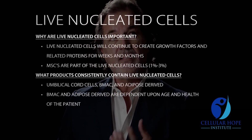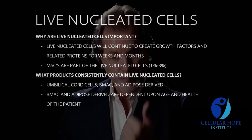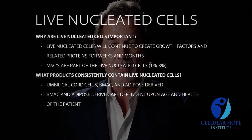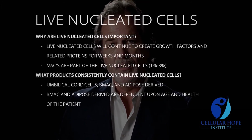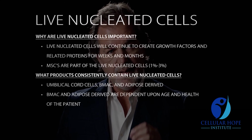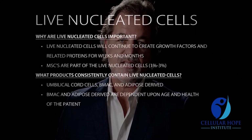Well, what products consistently have live nucleated cells? Umbilical cord stem cells obviously do. Bone marrow aspirate and adipose-derived mainly do. Remembering that with bone marrow and adipose, the quantity and quality of that cell is definitely dependent upon the age and the health of that patient.